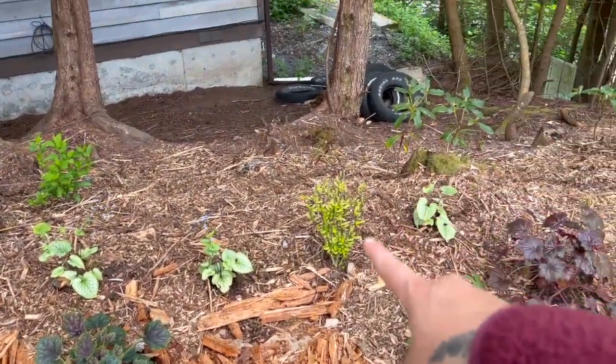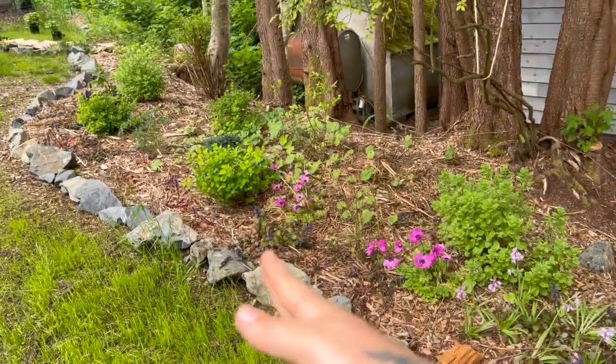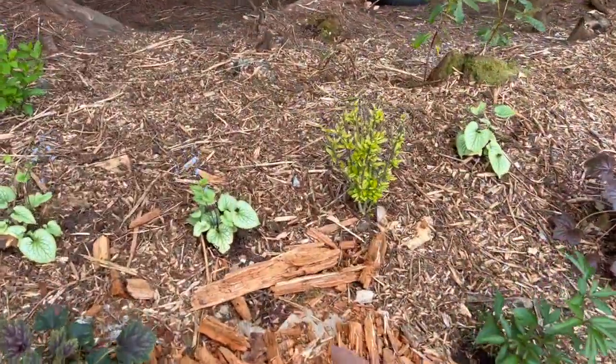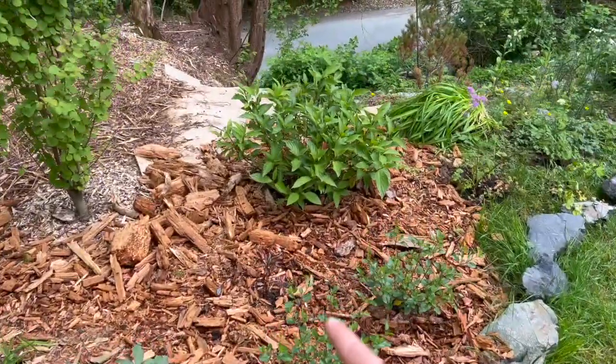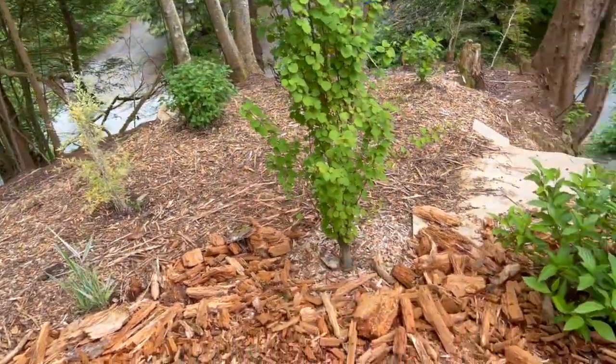I planted that Rose of Sharon, the Forsythia. This whole garden bed was all planted last fall. We've got peonies. There's one here and one that accidentally got trampled by my dog, so that one is coming back. And then a third peony over here, which I don't think I put in the video because I just transplanted it. It was over there and I just didn't want it to get stepped on.